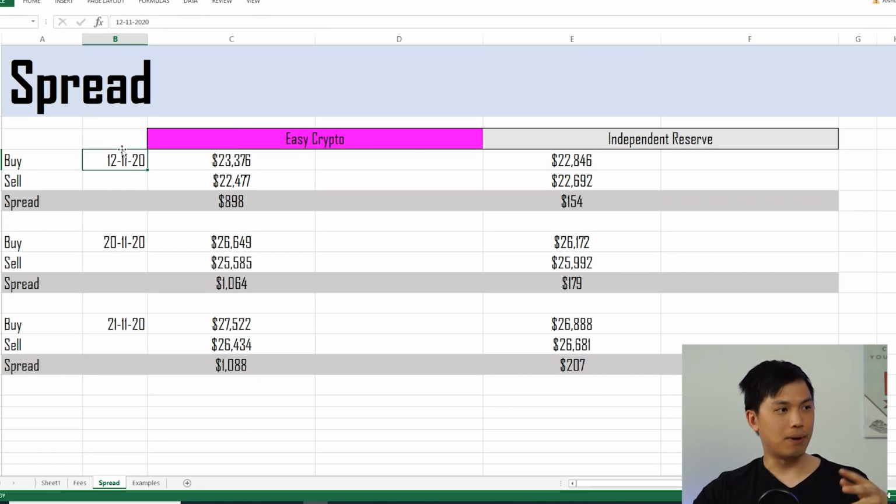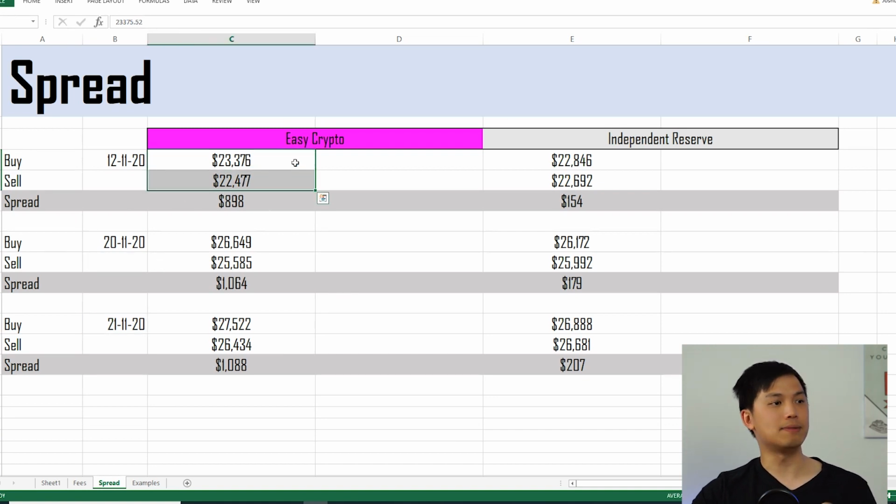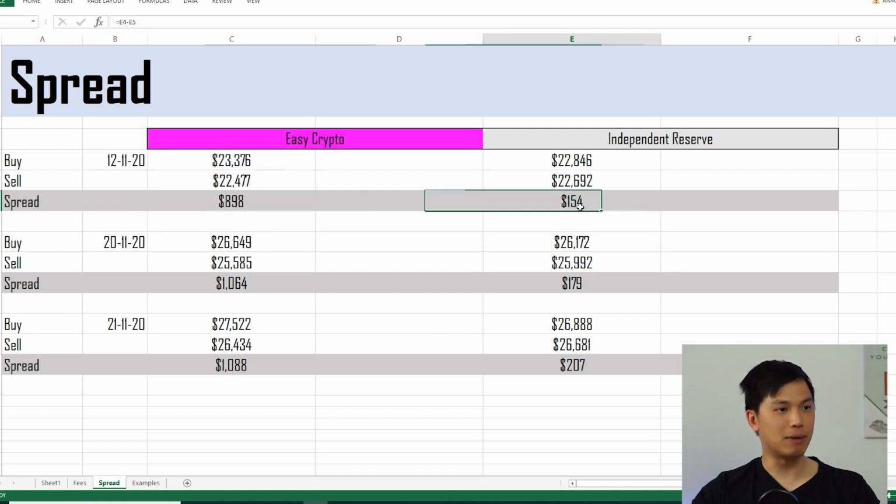So here I took the buy sell of both platforms on three different dates. So on the 12th of November, on the 20th of November, and on the 21st of November. And I essentially took it at the same time. So for EasyCrypto, you can see that the buy sell is much wider. So that is calculated as the difference between these two numbers. And you can see that the difference here is much wider than Independent Reserve's spread.